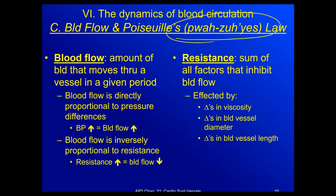Blood flow is the amount of blood flowing through a vessel in a given period. I don't think that's a big deal. You increase blood pressure, you increase the push behind it, you increase the amount of blood flow. If I turn on a water spigot harder, the amount of water flowing through that hose is more. You increase resistance, you decrease blood flow. So basically, a clean pipe moves more water than a dirty pipe. That's all that's saying.